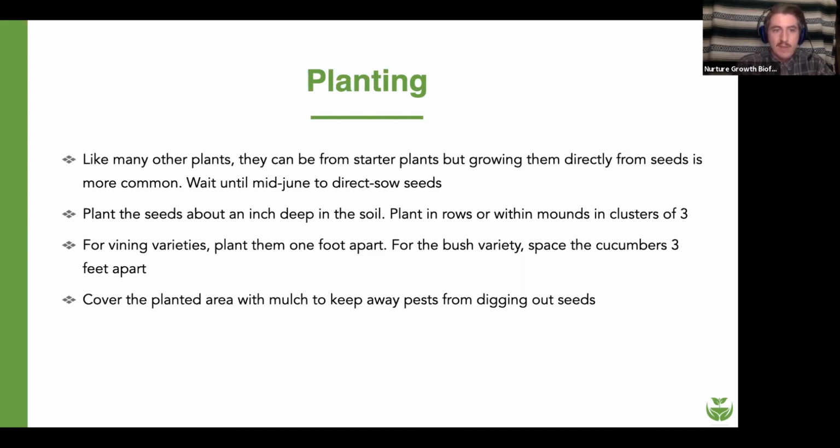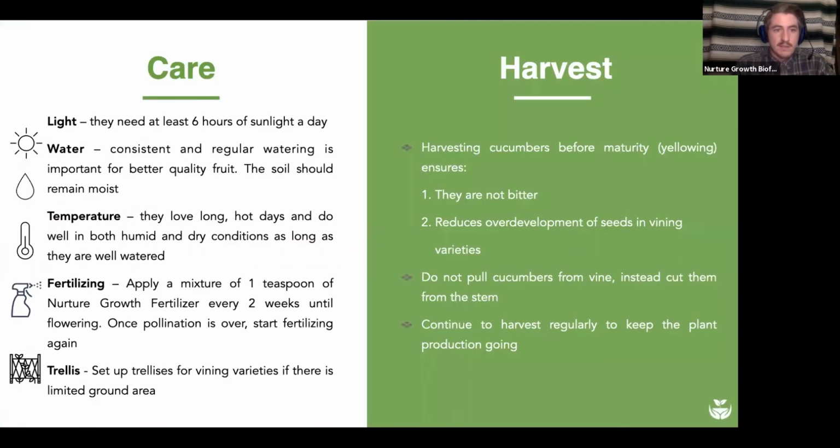And like I always recommend mulching with cucumbers as well, just to conserve moisture and really keep pests from digging down at the root or the stem. So let's go over some care. Cucumbers need 6 hours of sunlight a day, or at least, as I say, probably about 6 to 10, if possible. Consistent and regular watering is pretty important for best quality fruit. You want to keep the soil moist, and this is a lot easier to achieve, especially if you mulch.